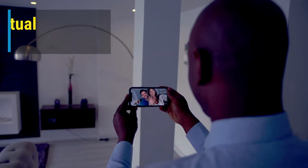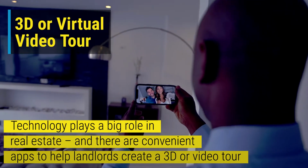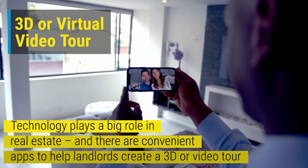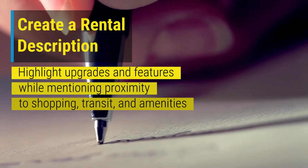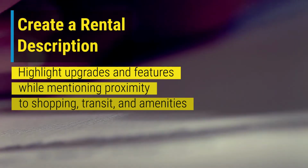Next, consider including a virtual or video tour. Technology plays a bigger role in real estate with each passing year, and thankfully, there are convenient apps and programs to help landlords create a 3D or video tour. Step number 3 is to create a rental description that highlights upgrades and desirable features, as well as mentions proximity to local shopping, transit, or amenities.